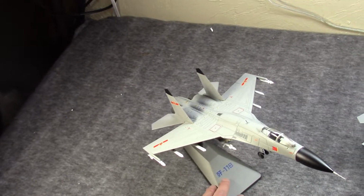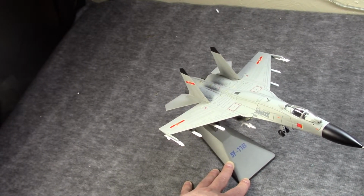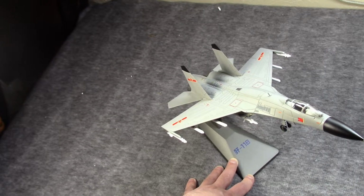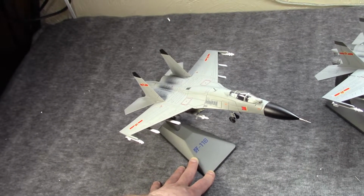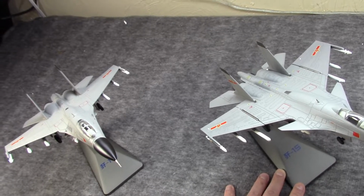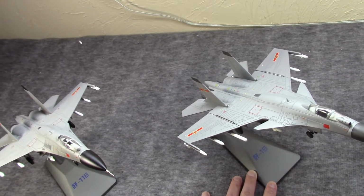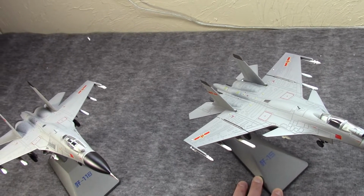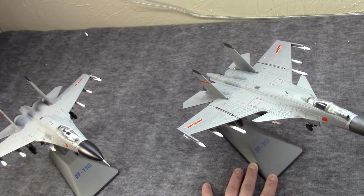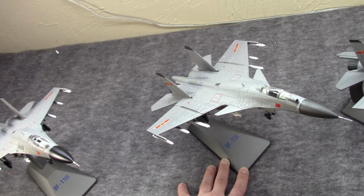The 11B is an upgrade of the original J-11, which was the name given to the Chinese production SU-27 SK. This is primarily an air superiority fighter. The 15 is a navalized version. Many say it's a Chinese copy of the SU-33. That is and isn't true. We'll get into that. But this is what China flies off its sole aircraft carrier at this time, which itself was once actually a Soviet frame.